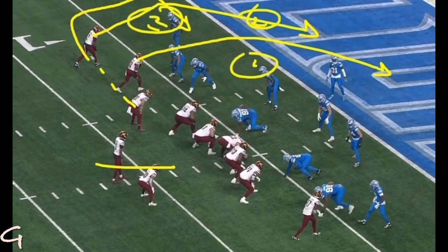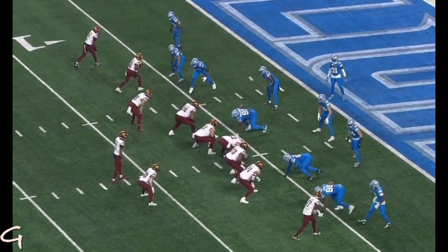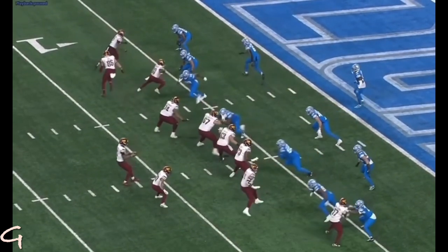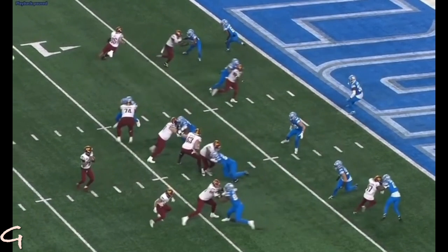I love adding the motion in because it lets Jayden know what coverage they're in. And when this guy right here follows Zach Ertz, he knows he has man coverage, and all he has to do is find a guy that wins one-on-one, and that's what ends up happening. So watch. Jayden's going to snap the ball, get the motion first. The guy follows, man coverage. Look at Crowder, obviously not there. He's running straight into this safety. But what that does is also pull this safety away.